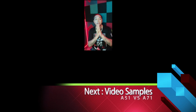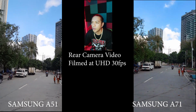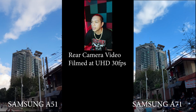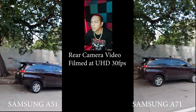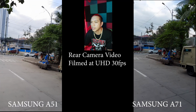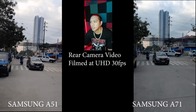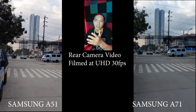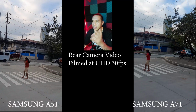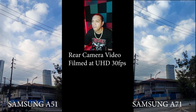And moving over to video samples. Both shot at UHD, 30 frames per second. Dynamic range on the A71 is leaning toward the slightly saturated side. The A51 is slightly brighter. This all boils down to personal preference. It depends on what you guys like. I mean, they're both alright. They're both good. For a mid-range phone, they're good.